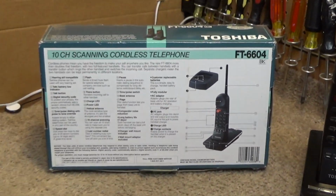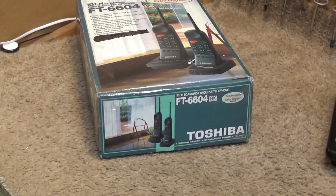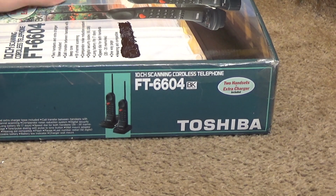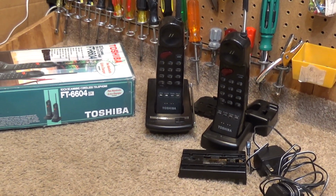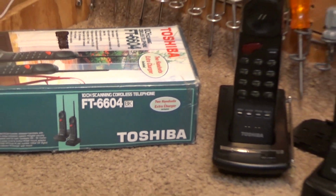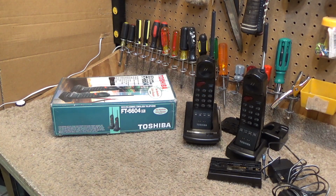So I have to go horizontal here. Okay, so I think that'll wrap this up, the showing of the Toshiba 6604BK. So I'm guessing perhaps there would have also been a white model. So that's going to be it for this one. Hopefully these work, and if they do, we'll do some cleaning and repair.